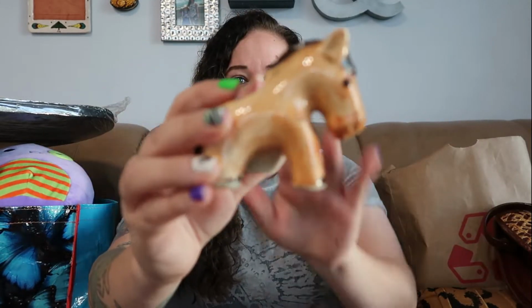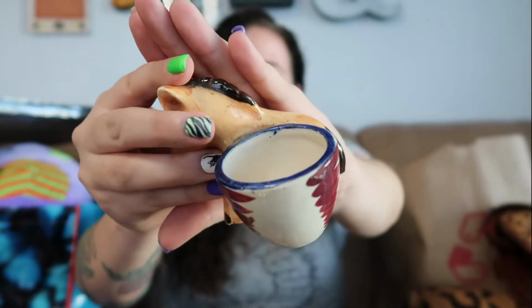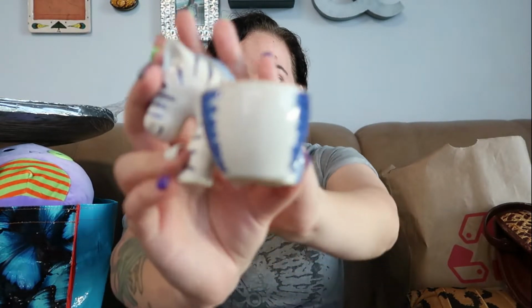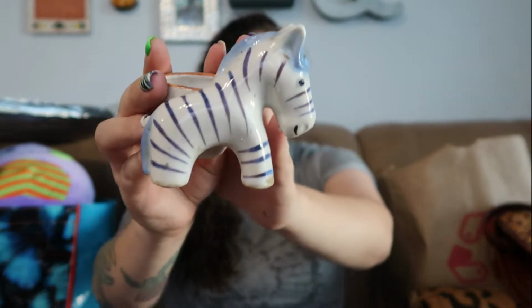They're little horses or donkeys. And then on the side they have, I don't know if this is supposed to be an egg cup or like a little tiny planter. If you guys know, please feel free to educate me in the comments. Here's the other one. This one's more of a white and blue. Kind of looks like a zebra, to be honest, but they're cute.